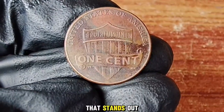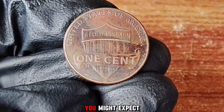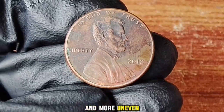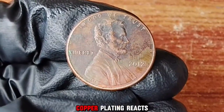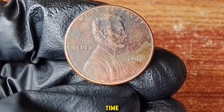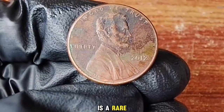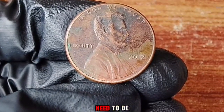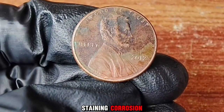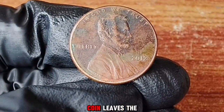The first thing that stands out is the change in color. Instead of having the bright reddish copper appearance you might expect from a newer penny, this coin has developed a darker and more uneven tone. That can happen naturally as the thin copper plating reacts with moisture, air, handling, and the environment over time. So a color change alone does not automatically mean the coin is a rare mint error. In fact, collectors need to be very careful here, because natural toning, staining, corrosion, chemical exposure, and damage can all create unusual colors after a coin leaves the mint.